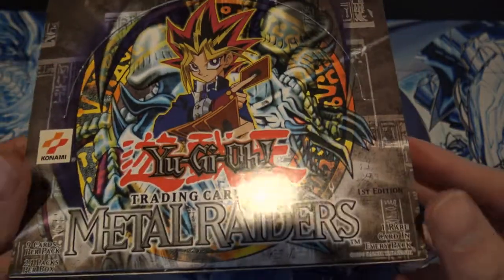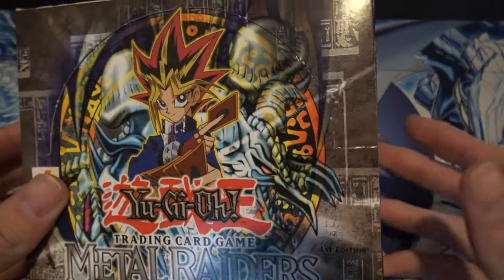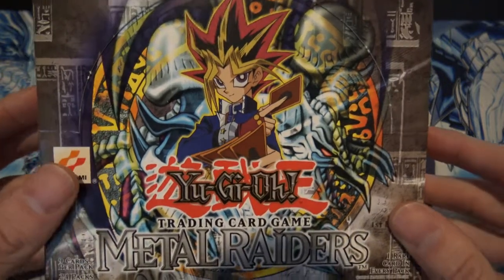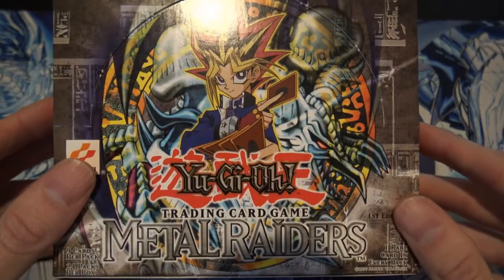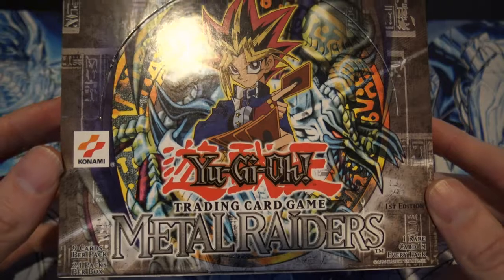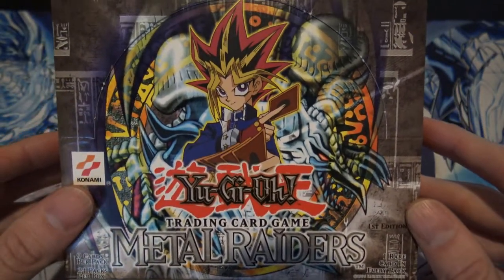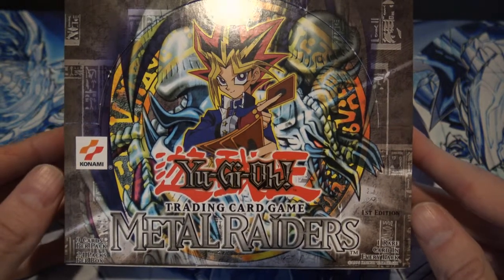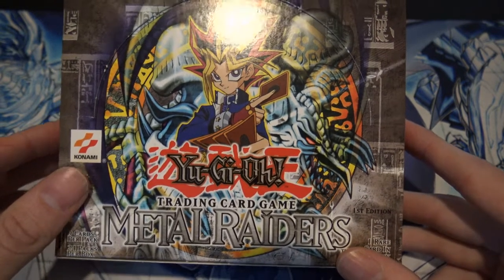even though for a Legend of Blue Eyes box, right now I couldn't afford one without being financially irresponsible to my family, so you're not going to see that for quite some time. Even though it's iconic, Metal Raiders apparently between the 2002 sets is the set that made the game the most playable with its variety of trap and magic cards, as opposed to just being so heavily monster card based.